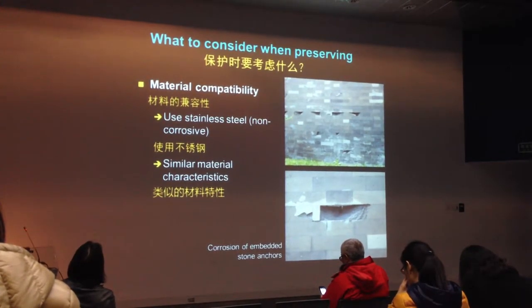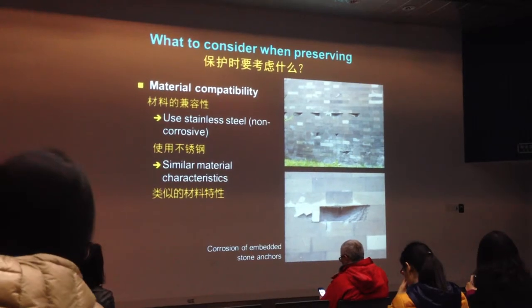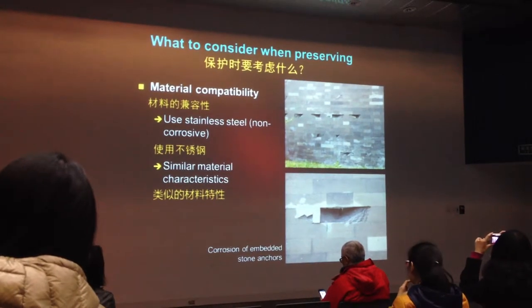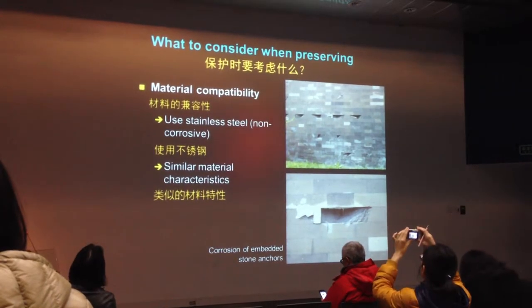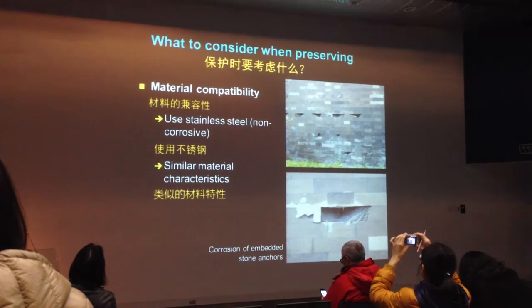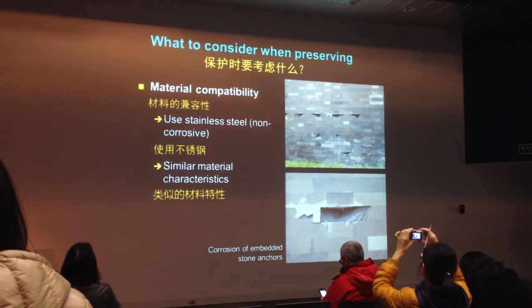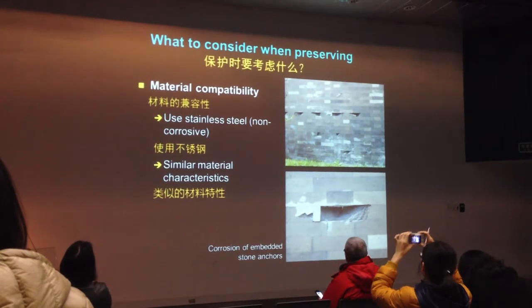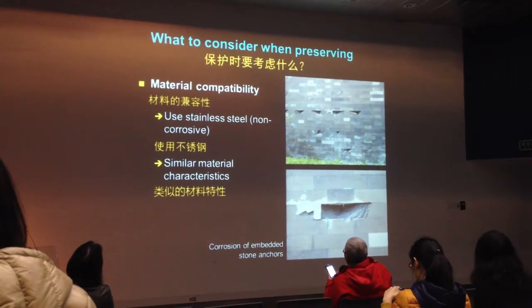Now let's consider what we should do, or what we should be concerned about when preserving a building. One of the most important things to remember is that any new materials introduced, such as grout or steel, need to be compatible and sympathetic to the original host wall. Materials should have similar porosity, capillary water absorption, water vapor permeability, and mechanical properties.